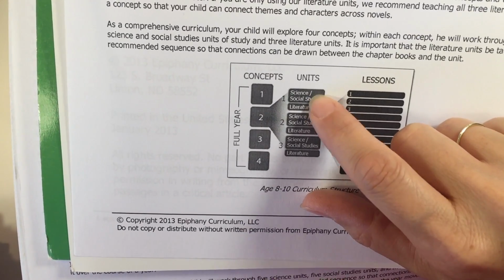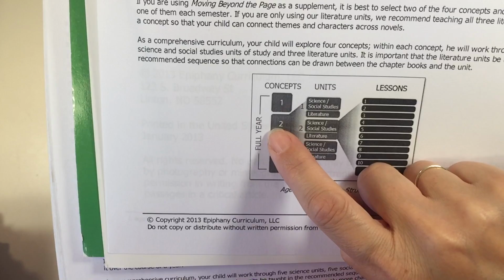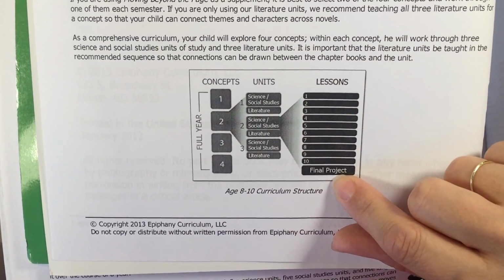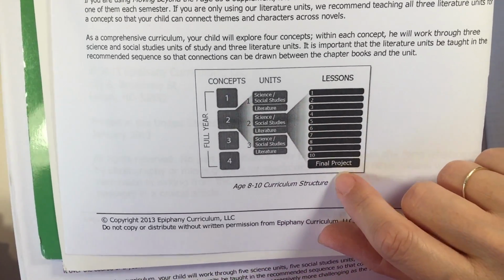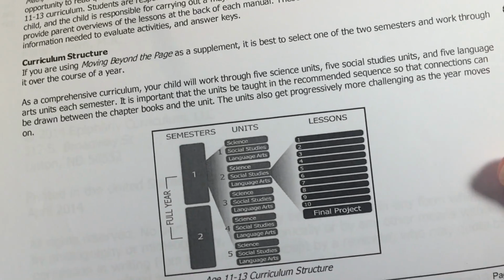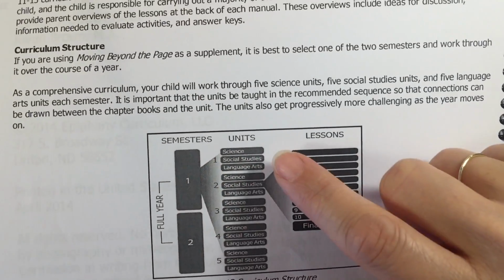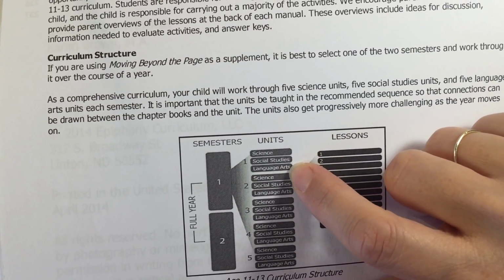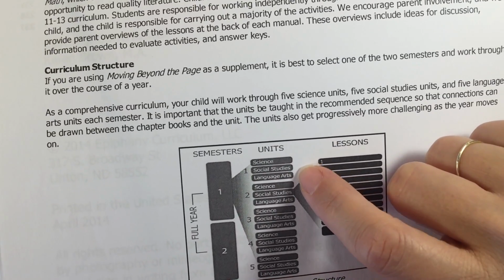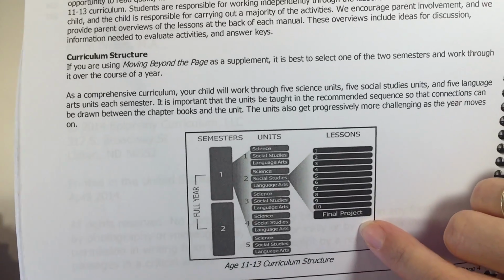So you're only having 2 workbooks for each unit, and you have 3 units for each concept, and then again you have 10 lessons in each book, and it ends with a final project. So for the junior high level, you have considerably more, but you only have 2 semesters. And each semester comes with 5 units, and each unit has 3 workbooks. So you have your science, social studies, and language arts. And then you have your 10 lessons ending with a final project.